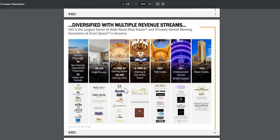And for those that want to see those different multiple retail and revenue streams, we can see the hotel rooms, the gaming properties, gaming spaces, food and beverage outlets as well, and retail outlets. So it is looking very strong for VICI Properties.